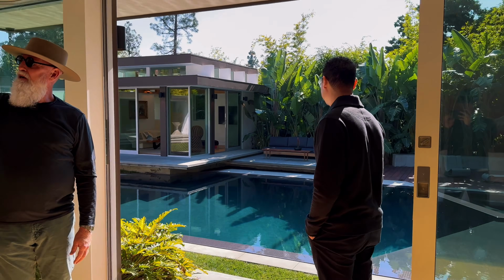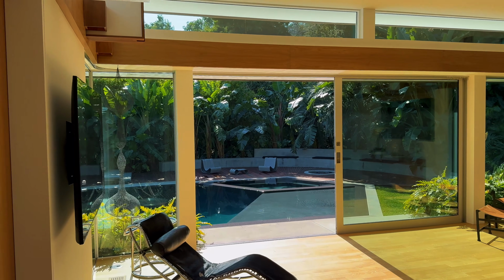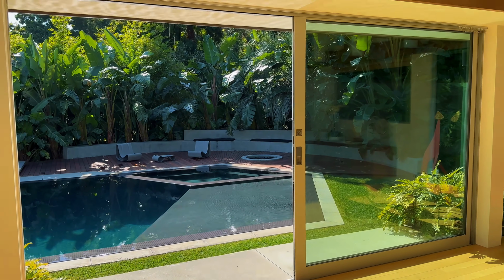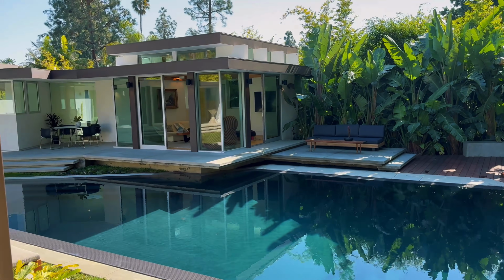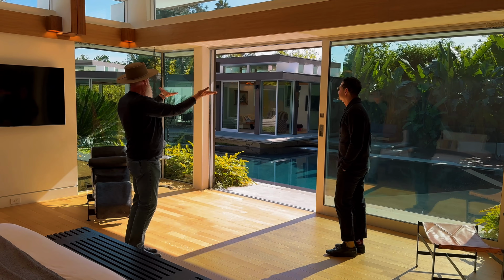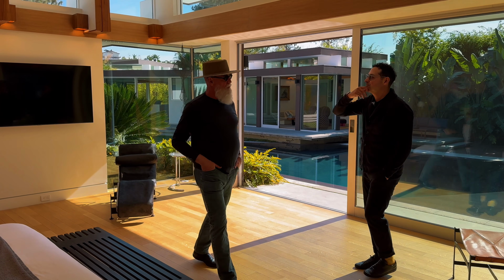Yeah, you come through an 8-foot tall gallery walkway into this 12-foot tall bedroom space. And it really has a dynamic effect, I think. And then look at that dappling of the reflection on the pool on this soffit. Yeah, beautiful. Should we walk through the bathroom?